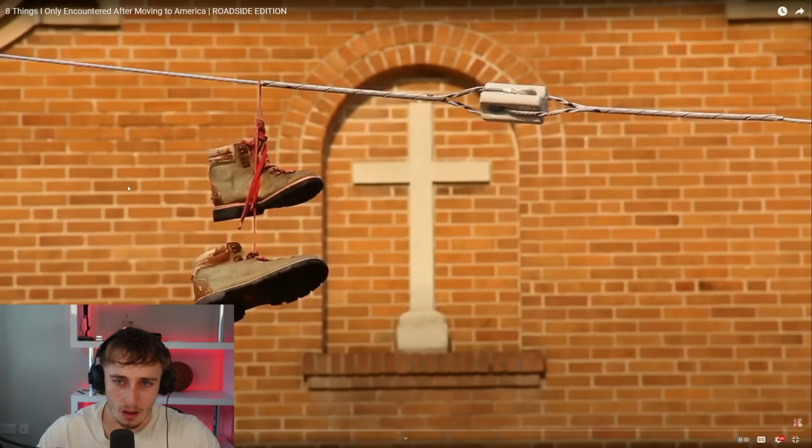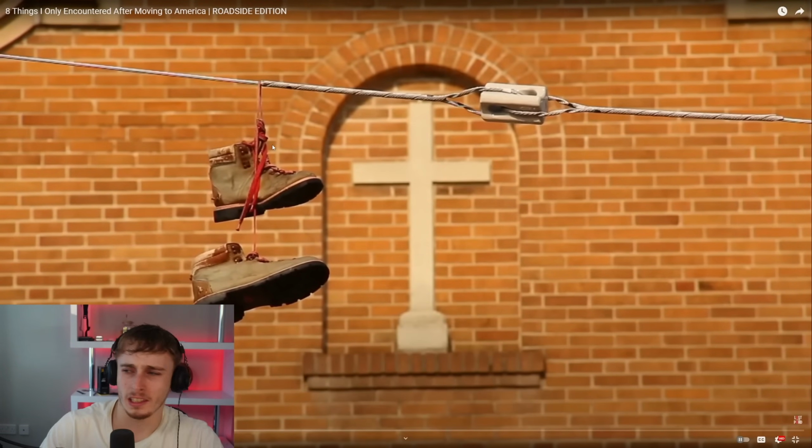Shoes? What shoes? This was the weirdest thing. When I first moved to America, probably in the first year, I kept seeing shoes dangling from telephone wires. I've seen this a couple times in my city, but there was a few places I used to see this. And I've not seen it in years, not since I was a kid. And I never really understood what was going on. I'd say I was probably 6 or 7 when I used to see this stuff.